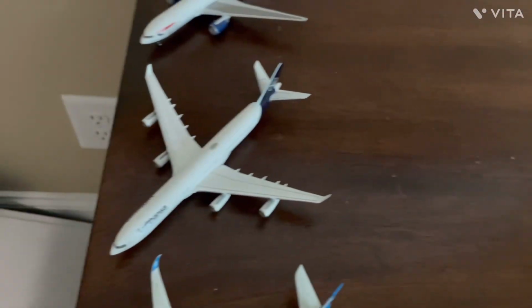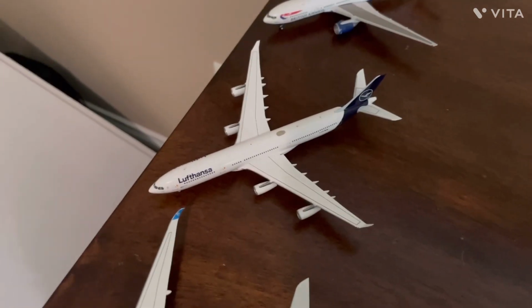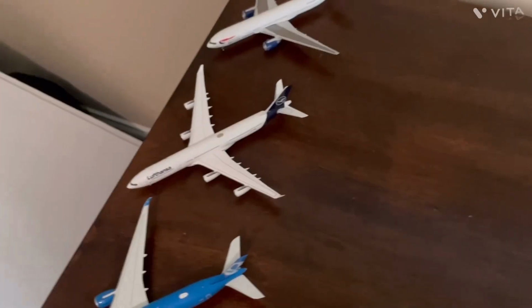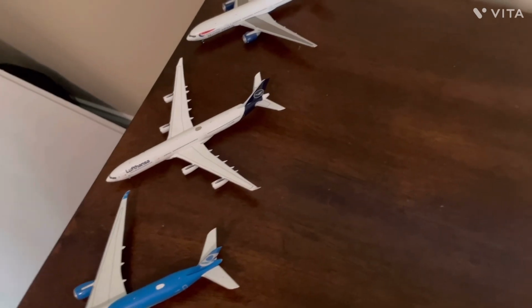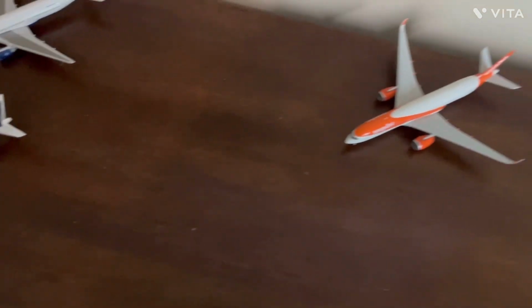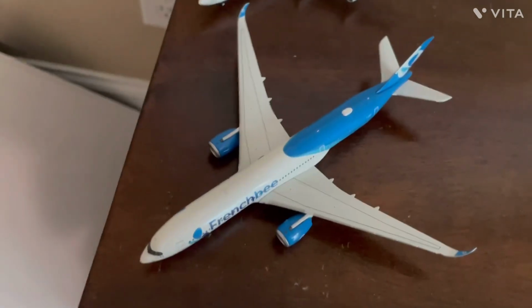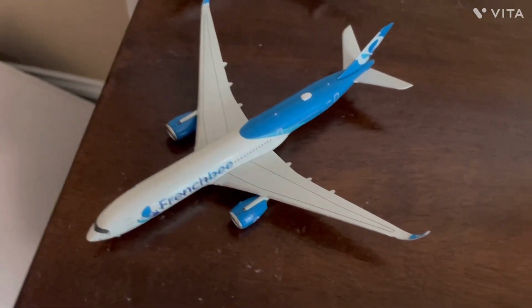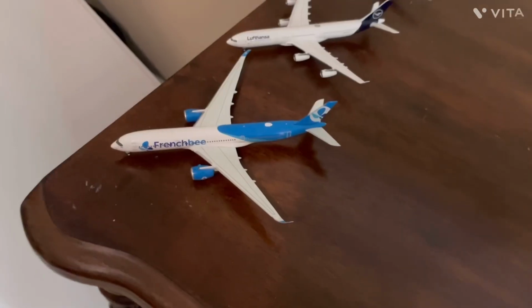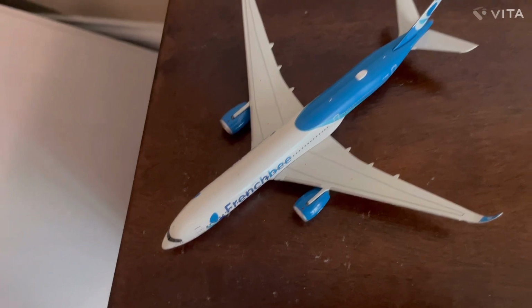So now we're here at Germany, Lufthansa. I want to get several Lufthansa planes. I have this A340-300 by Gemini Jets. Oh, that's by NG, by the way. This is by Gemini Jets. I also want to get a 340-600 and a 747-400. Maybe the 600. Maybe it's a 346. I'm not sure. And then some like A320s, A321s, you know, narrow bodies. And then the French A350. This is currently the only French aircraft I have. The plan is to get an A350-900 by Air France, and then A220 and an A320.